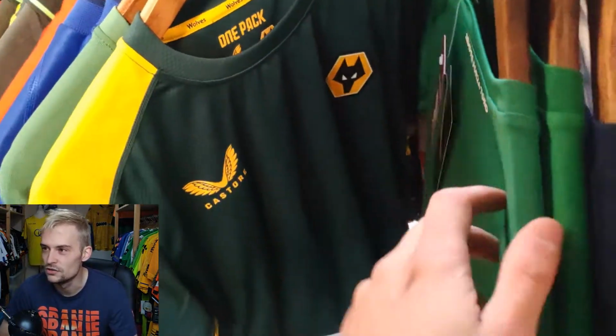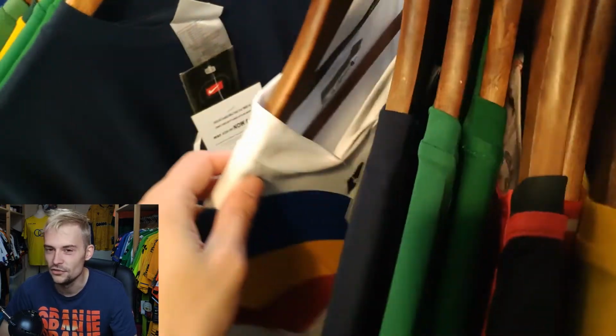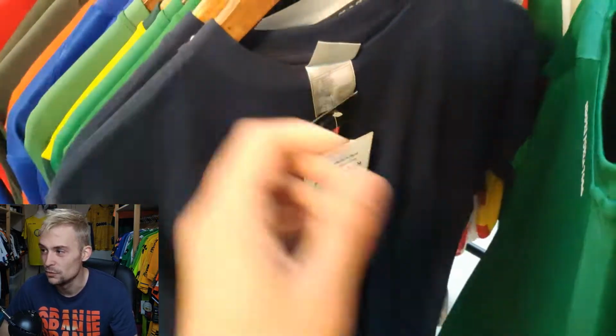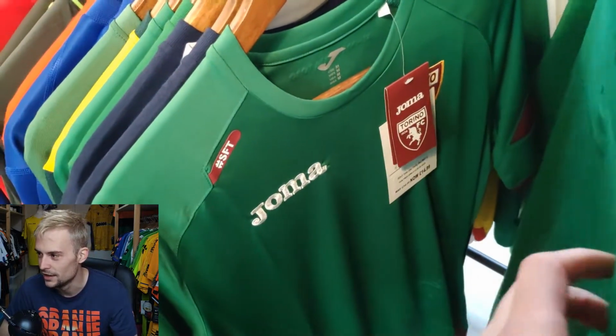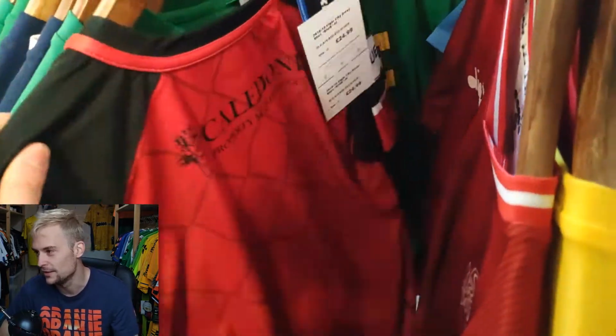Mexico, you got like training wear from Wolves. And it's just like, these are not t-shirts. They've got one football team here from like Ghana, which would have been cool if it had tags, but it doesn't. And then the one shirt that I could have got is the one I've already got, Elgin City, so that was kind of funny.